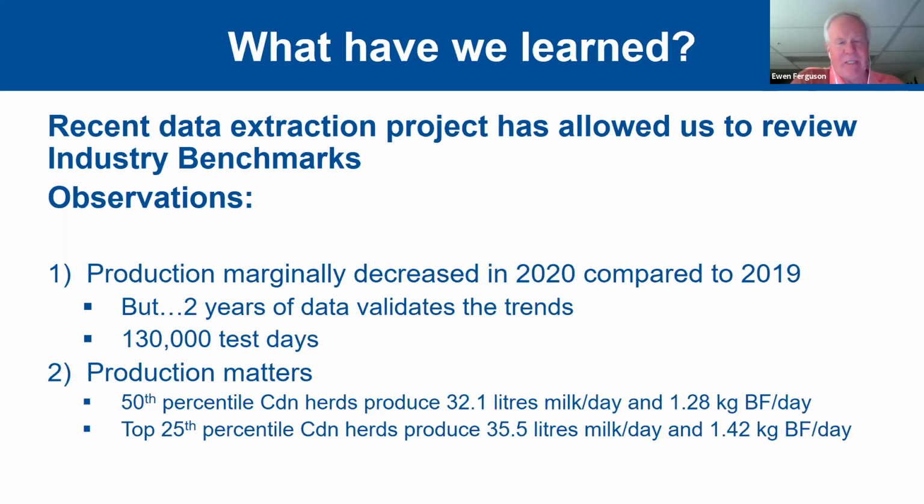The top 25th percentile of the Canadian herds produce almost 3 liters more than that, and 1.42 kilograms of butterfat. So there is a spread between the middle and, as we get into the top, better herds.